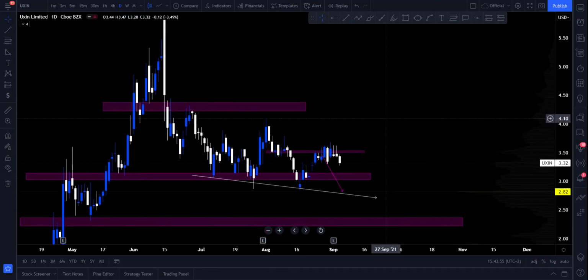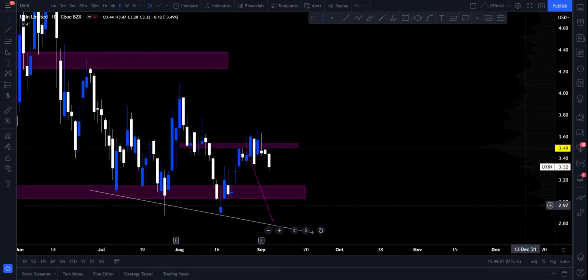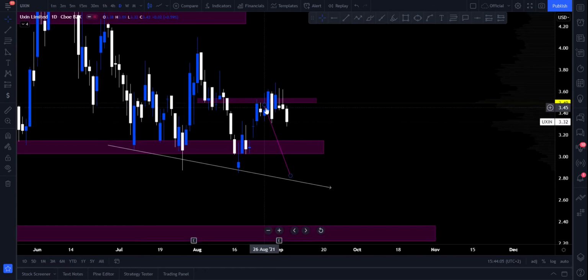I'm Mr. Sicko, and as you see right here, we have Uxin. This is how the daily chart looks. Uxin is sitting at a price of around $3.32. And as you see, I had a prediction right here.